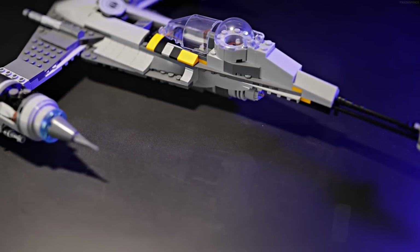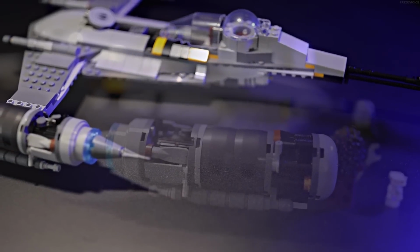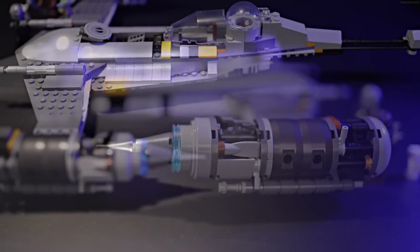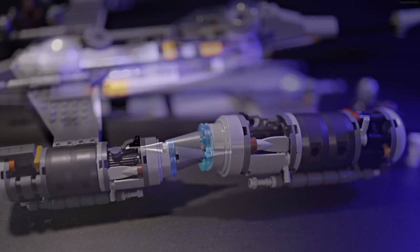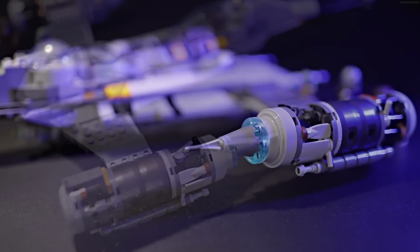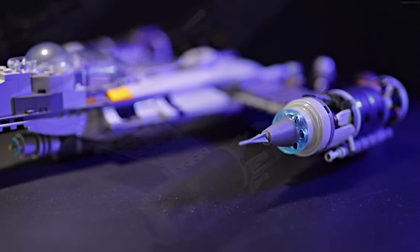This is what worries me about my Millennium Falcon one. Debating to do the biggest ASMR Lego build that we've done yet. That's going to be about 10 hours. But all the detail that I've seen here on this Starfighter, on the engines, then that's got to be on the Millennium Falcon as well.